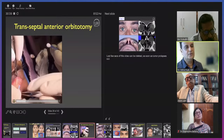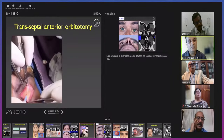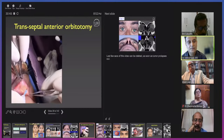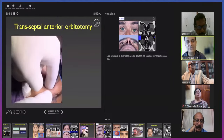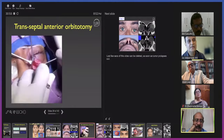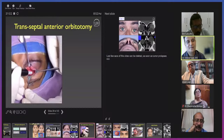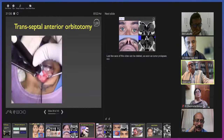If you take an incision in the septum, what you will see is the preaponeurotic fat. Between the orbital rim on one side and the levator on the other side, you are actually entering the anterior part of the orbit. That is what was done here for this lady whose scans we saw. So that's the lesion that is exposed. We are applying a cryo. Now, this is a fast-forwarded video just to save time.